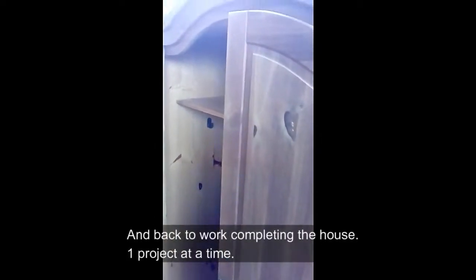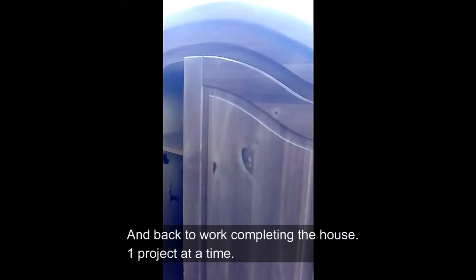So this old wardrobe from Marsha's sister is getting a new life. I'm going to stain it to match a little bit more of the furniture inside. I mean, I started staining already. Just need to complete it now.